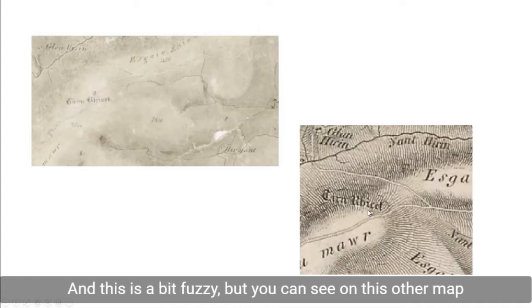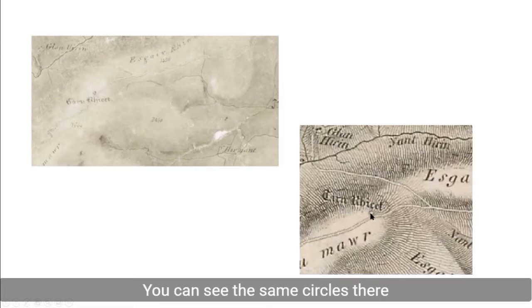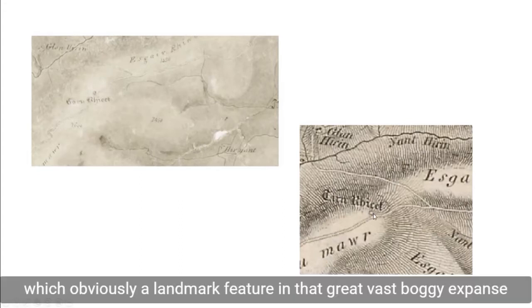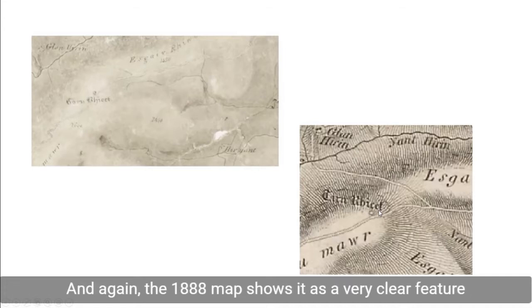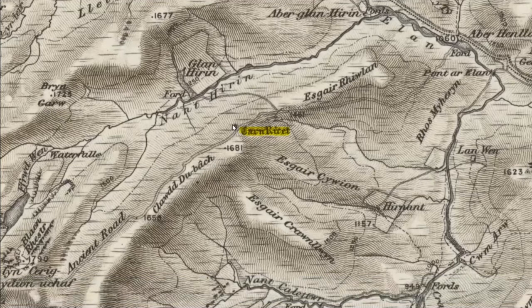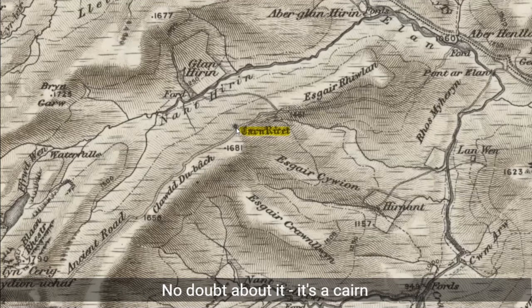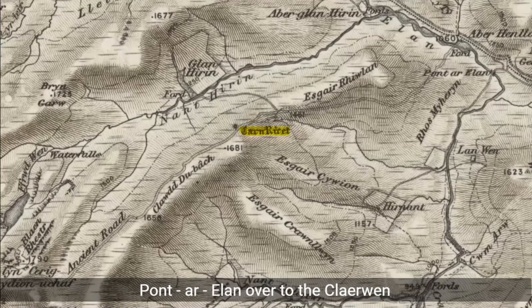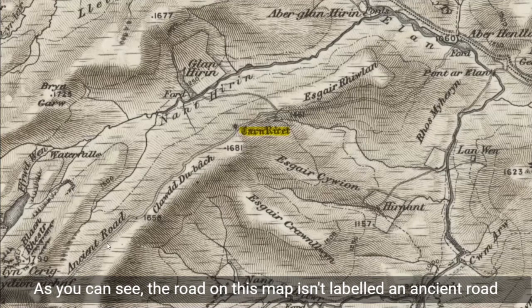And this is a bit fuzzy, but you can see the same circles on this other map. Ricet, as it's spelt in those days, with an H, RH, obviously a landmark feature in that great, vast, boggy expanse. And again, the 1888 map shows it as a very clear feature, no doubt about it. It's a cairn. And it was probably a way marker for people crossing from Pont ar Elan over to the cairn and beyond.